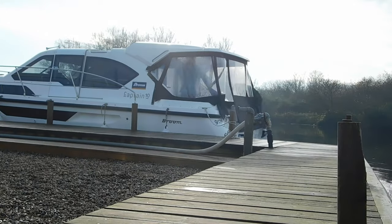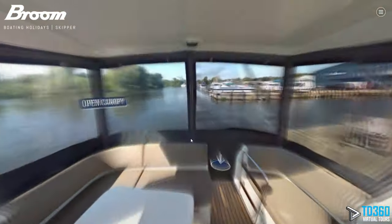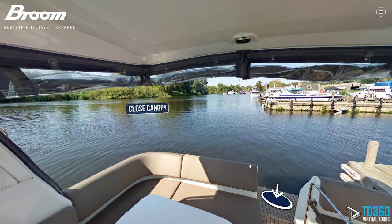We did this with boats with canopies too, and for all the different styles of boats to give potential customers a real sense of how they can change their atmosphere.